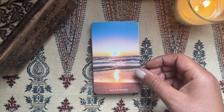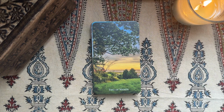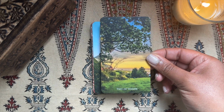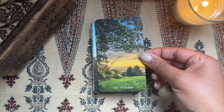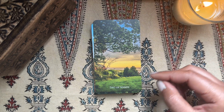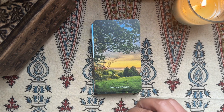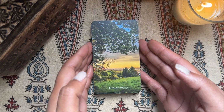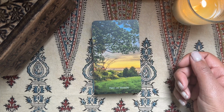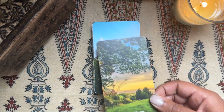Ace of Wands, the sunrise over this beach, the warmth here. Two of Wands, there's a possibility. Here you have, in the foreground, this manicured lawn and grass. This, for me, represents a safetiness. And then out there, it looks a little more unknown, a little more risky. There's water there. There's a change in the landscape when you go further out. And so I think that really encapsulates the considerations that you take in the Two of Wands.